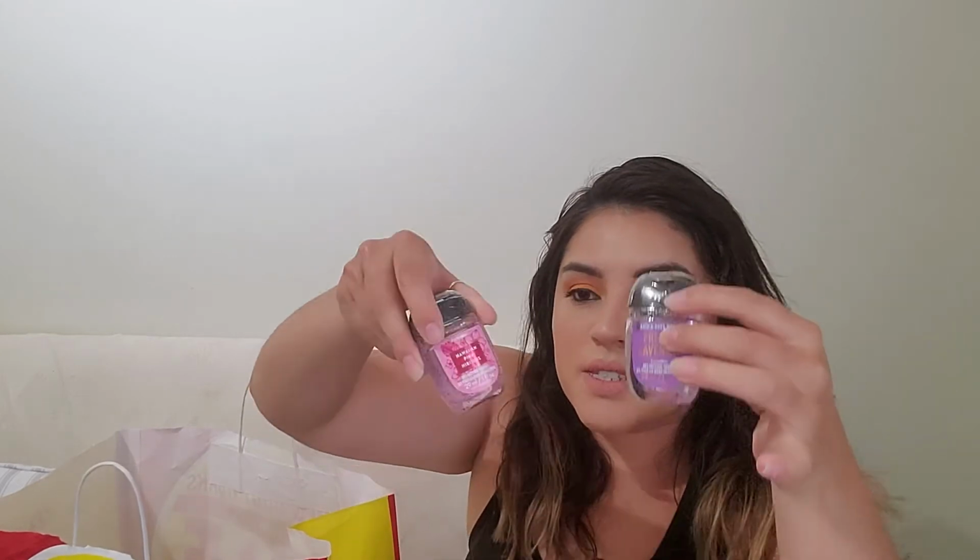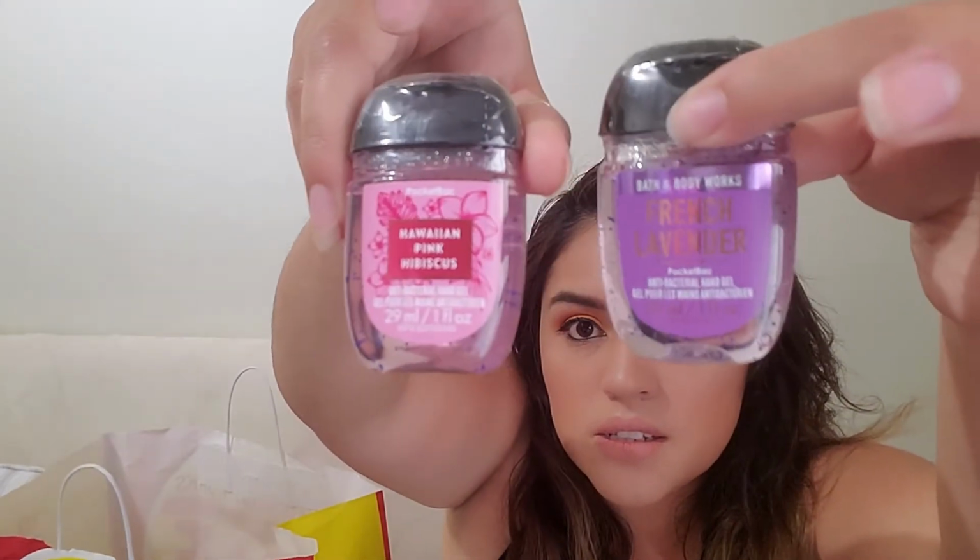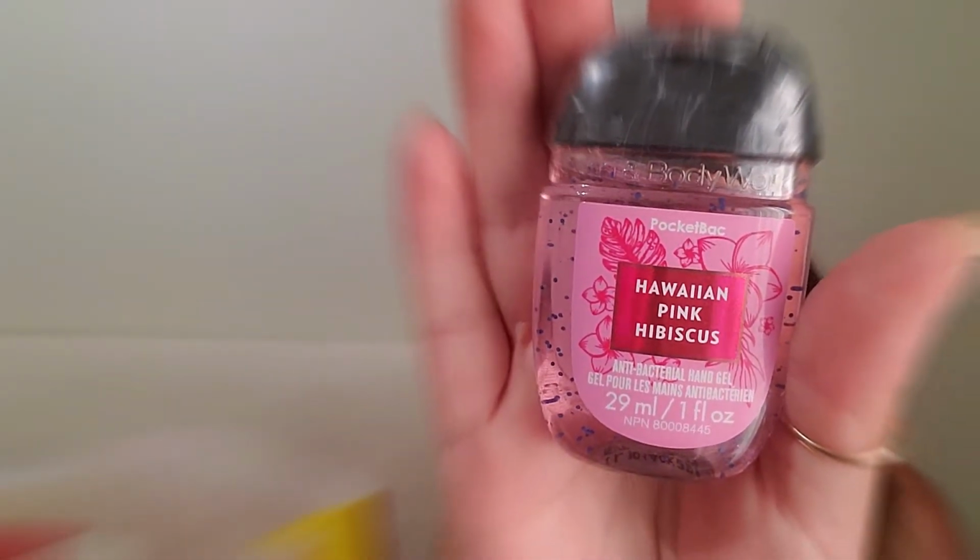And last but not least, I ended up getting hand sanitizers that were also on sale. Okay, so I ended up getting 6 for the whole family. The sale was 6. You can get 6 hand sanitizers. So I ended up getting the French lavender, the Hawaiian pink hibiscus. I hope I'm not saying it wrong. I have a couple more. Oh, my husband already took his, so I don't have my husband's. But I got one for each of my kids and myself. Cranberry peach.